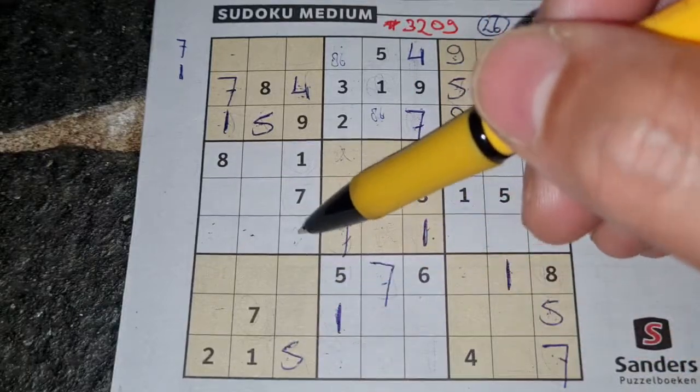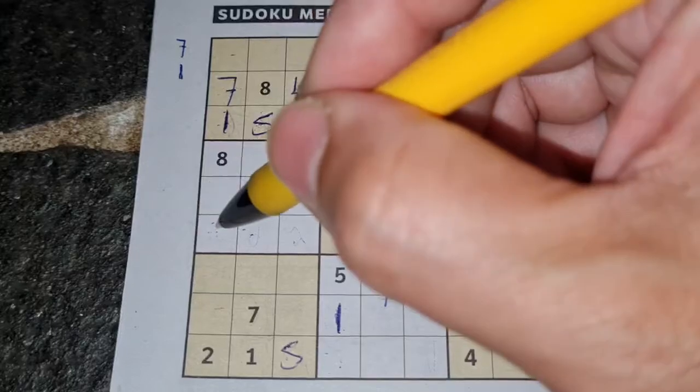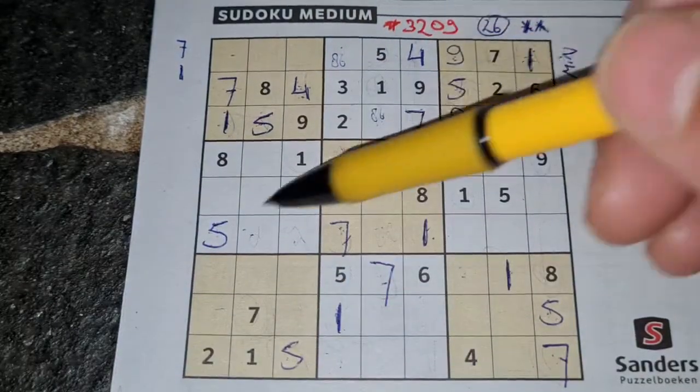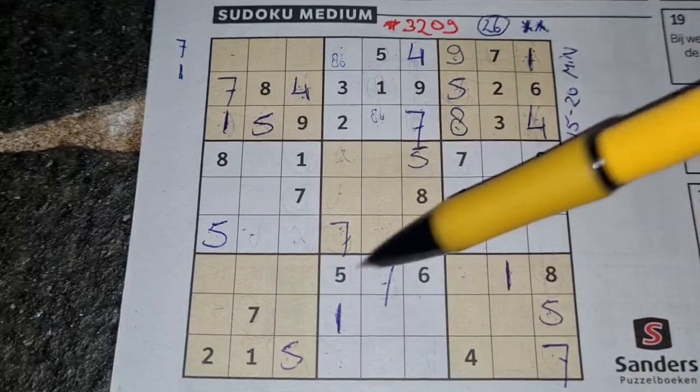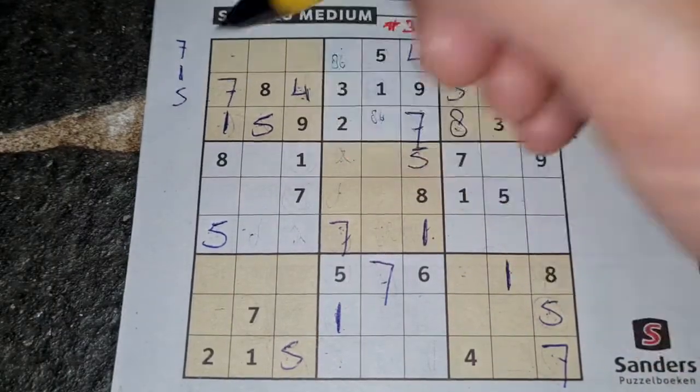We see there 5, no 5 there. Here 5, no 5 there. The only place for the 5 should be there. And all the 5s are used. I can see digit number 3, number 5.